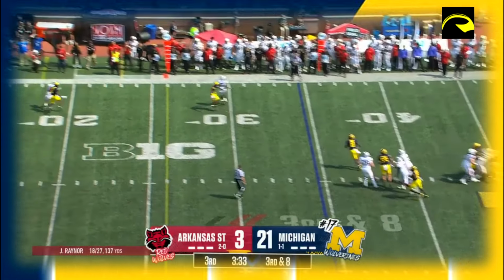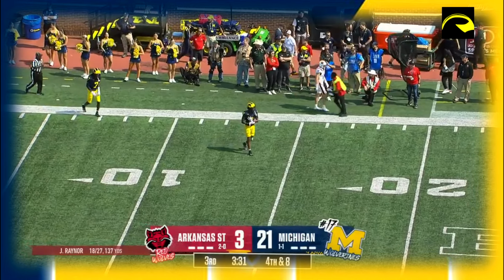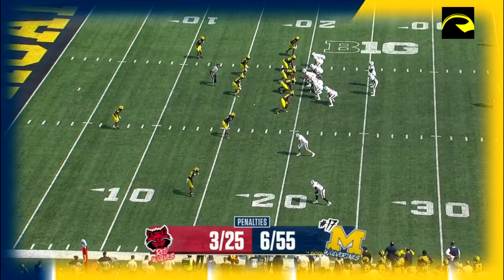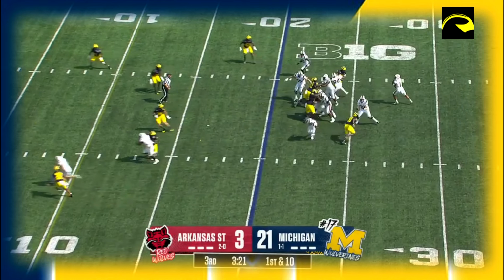Jalen Rayner has to get rid of it. Throws right side. It's incomplete, intended for Adam Jones. You're not thinking about a field goal at this point. On first down for the Michigan 20.